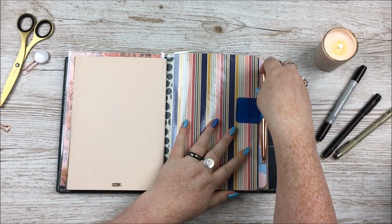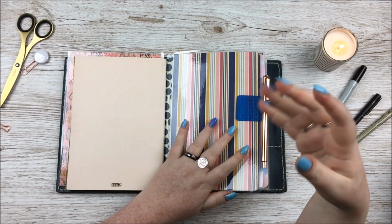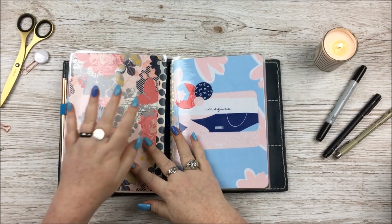I didn't actually like it when I first bought it. I thought the way the pen wrote wasn't very nice, but I've actually started to like it a lot more and I'm using it lots now. And I just think it goes lovely with the navy and with the Wanderlust collection.